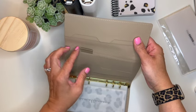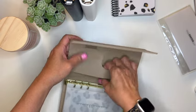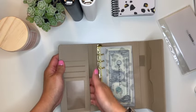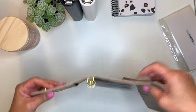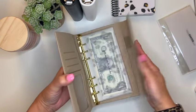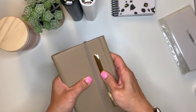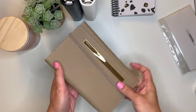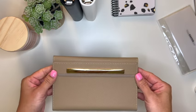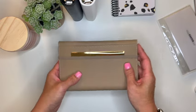There's slots. There's a pen loop. Here's a slot here. A slot here. And then there's slots on this side too. And a pocket back here. So very, very cute. Very chic, just like the collection calls it. And that is really cute, you guys. And I really don't see anything wrong with it. That's just a little bit of sticky stuff from the tape, but I can get that off. Yeah, I don't see anything wrong with it, you guys. So yay, I got my wallet for like half off, plus a bunch of goodies.